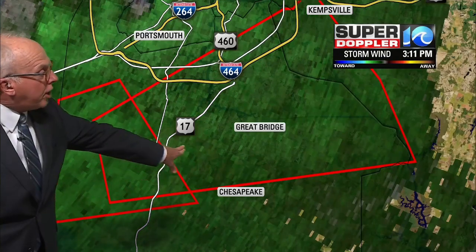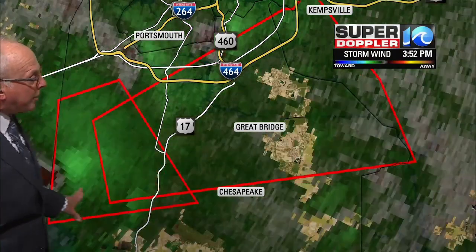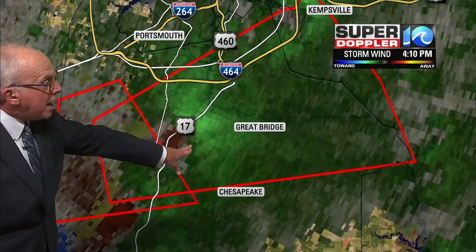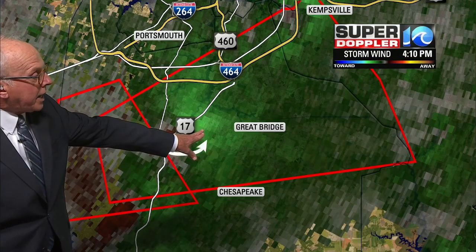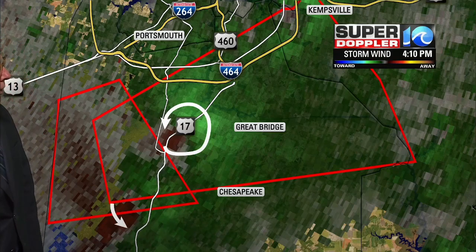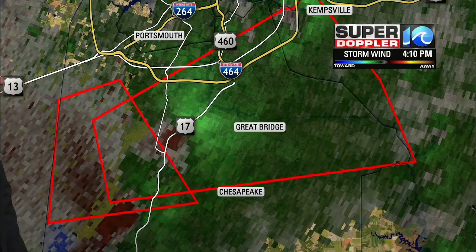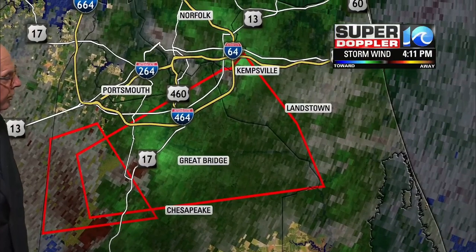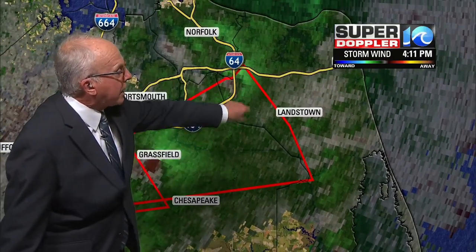Again, it's just moved on through Route 17 back into populated areas off the Great Dismal Swamp. There's George Washington Highway, Route 17, going southward toward Elizabeth City, and right on into here again toward the Grassfield area. That's where we're likely seeing the worst of it. Yeah, there is an area down here, certainly not as bad. Steve Fondero just pointed that out, that has a little bit of circulation as well. Watching out for that.